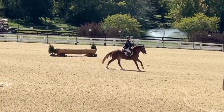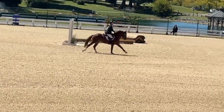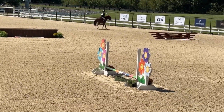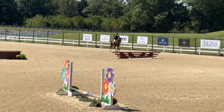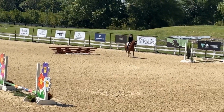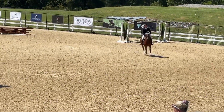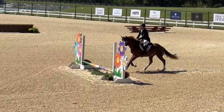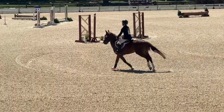The first half of our round was very smooth. Unfortunately, here he became spooked. It was a combination of, like I said, the cameraman in the stands, the cross-country fences, the banners, the trash bag. I think a lot of things spooked him here, and we had a bit of a steering failure. But we came over here, trotted to this fence, and he jumped this one really cute as well. In our show jump round, he was honestly the least scared of the jumps. He was more worried about other things in the arena, which I know is really good.